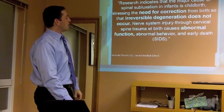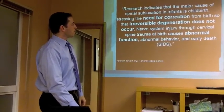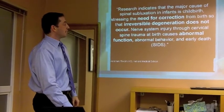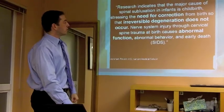This is a study done out of the Harvard Medical School that had a correlation between problems in the spine and SIDS with young babies as well. So pretty interesting study there as well.